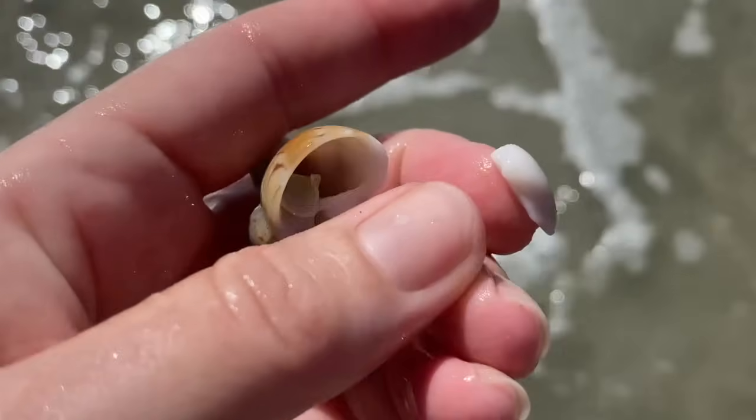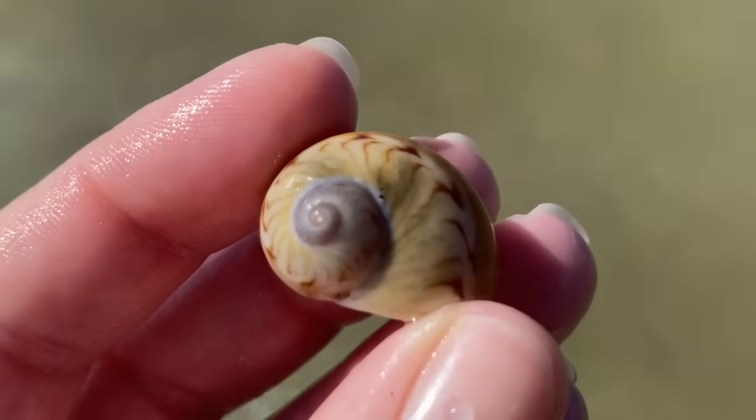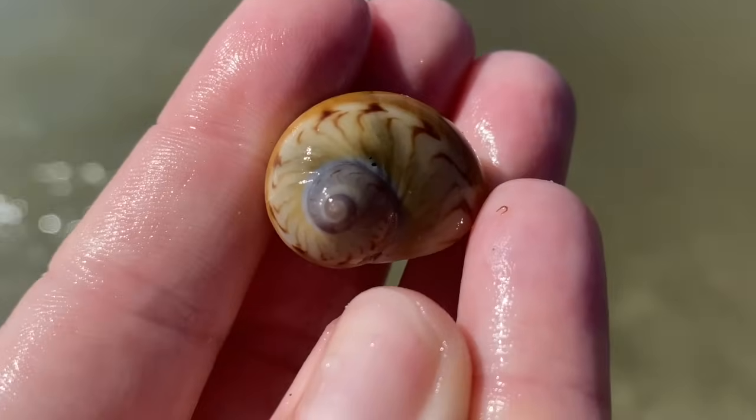Another, oh, you almost got away. Be careful over the water because if you drop it, well, you just have to find it again. Another colorful moon snail. Oh, that's so pretty. Yep, I do love those. Colorful moon snails. That is one of the shells that I probably will never pass by.